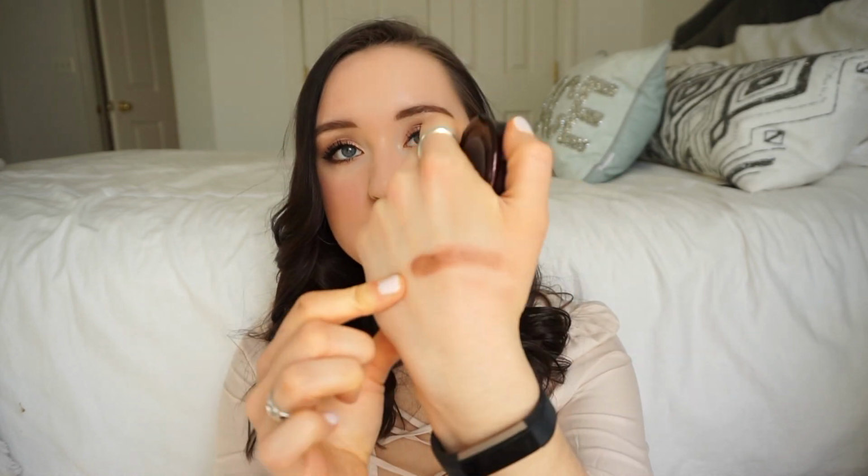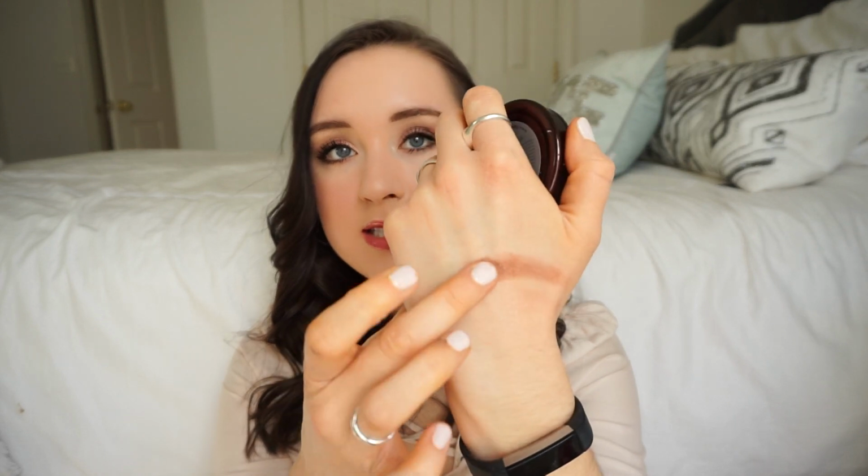But this is the bronzer and it's pretty dark for my skin tone. I usually use this in the summer, but now they have a lighter color, which I should definitely try. But it's got some red undertones. It's definitely not orange, which is really good. This has some shimmer in it, but it's not chunky glitter. It's finely milled shimmer, so it looks really nice on the skin, and I just love this.